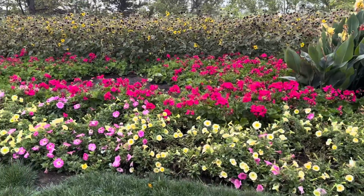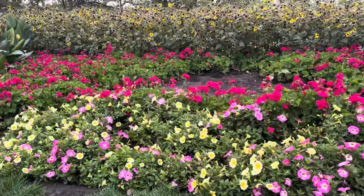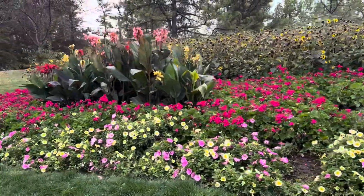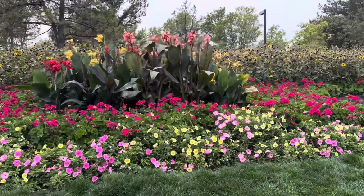The flowers look so fresh and it's so freezing cold. I know. Well, not for much longer. Okay. Yeah, we're so, yep, it is. Right? Yeah. Holy.